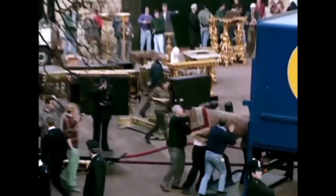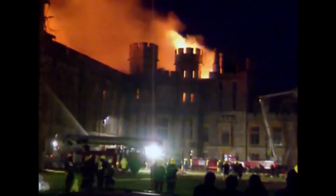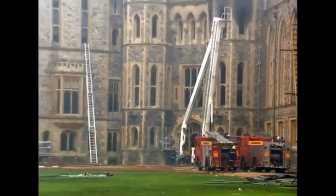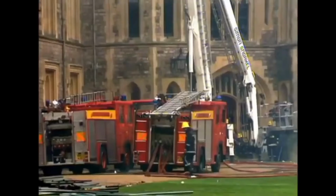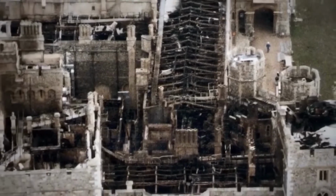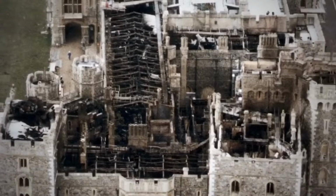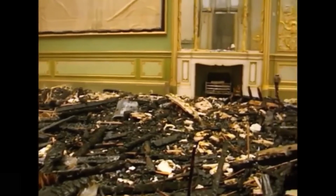The royal family were part of the chain there to get stuff out. We can reveal that in the end, only 2 works of art were lost in the fire. The blaze took 15 hours to bring under control. What had started as a small electrical fire in the royal chapel had spread outwards into 2 of the palace towers and totally destroyed rooms. It was so dramatic and so terribly sad.